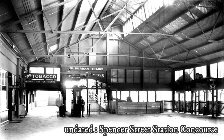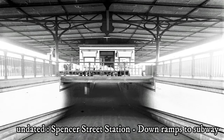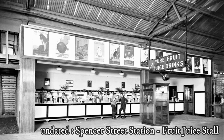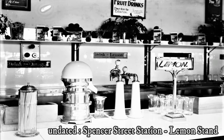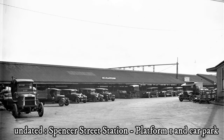The passenger subway, which had been constructed as part of the 1918 works, was extended to include access to country platforms. In connection with the construction of the underground loop, platforms 9 and 10 were built as part of the suburban section of the station, and a new double-track viaduct was constructed between Spencer Street and Flinders Street Station along the original one, bringing the number of tracks connecting the two stations.